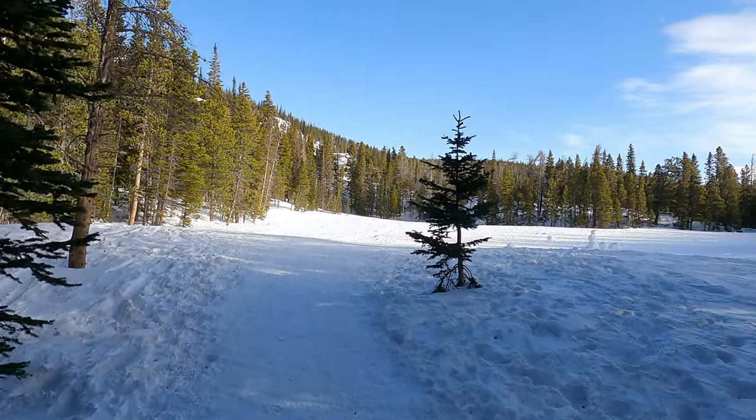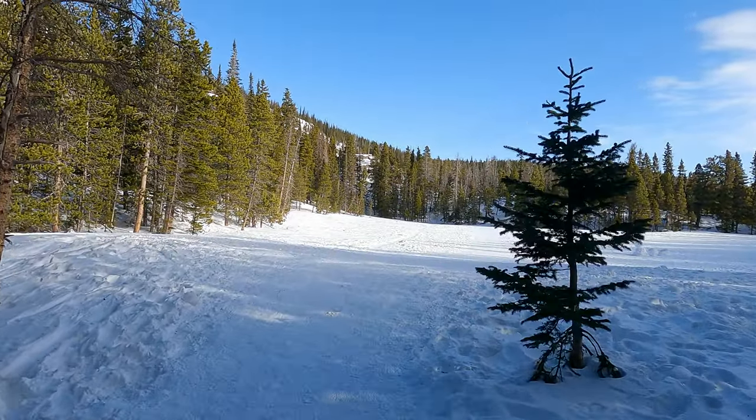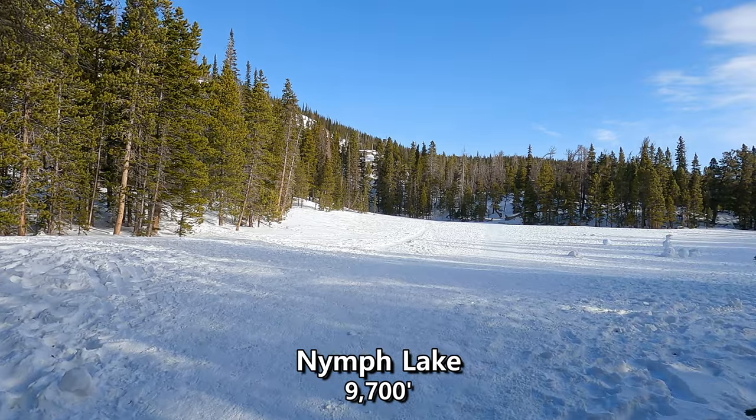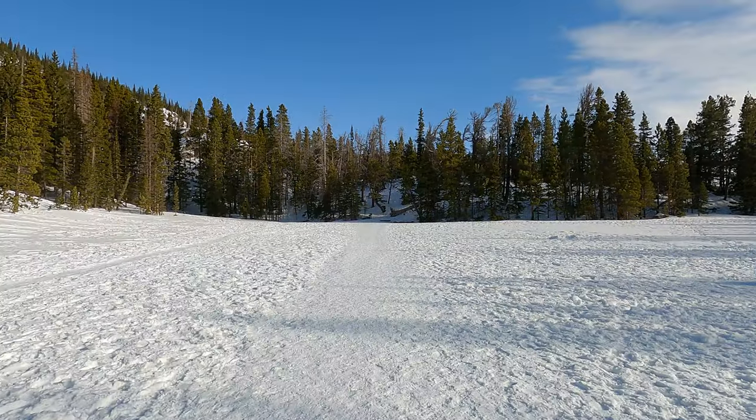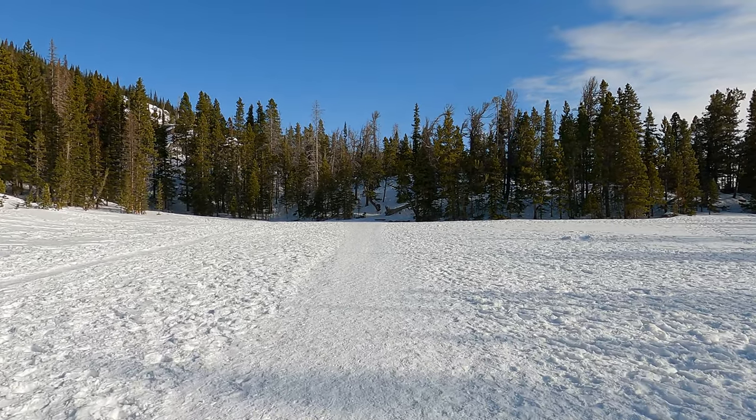Guys, after only about 15 minutes worth of hiking or so, we're up here to Nymph Lake, and we're just gonna hike directly across it.